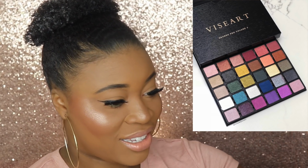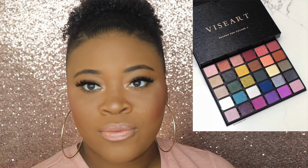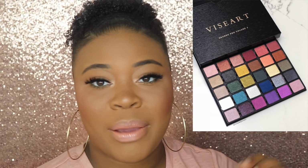This next thing I'm not getting is from Viseart. First reason I'm not getting it is because it's in the hundreds. Anything past like 60 is just insane for me for makeup. And then second, it's a bunch of shimmers. It's just a full shimmer palette, and I just don't like to buy full shimmer palettes. Like, I just need a matte in there to be able to make my look come together.